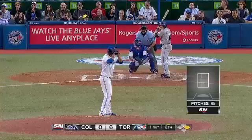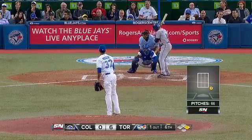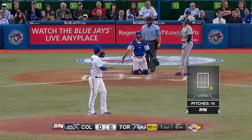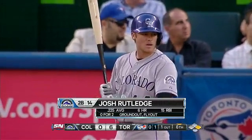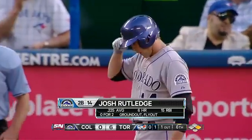Back to the top of the order, second baseman Josh Rutledge takes the first pitch strike. Well, that was the problem that Rogers had with the number 9 hitter. He fell behind. He's been ahead all night long.